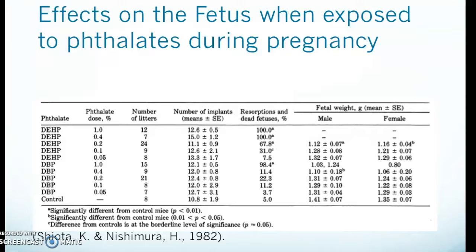Now I will talk about the graph. Starting on the left is the phthalate the pregnant mouse was exposed to, then the dose of the phthalate the mouse received, the number of litters, the number of implants, and the percentage of resorptions and fetal deaths. What I really want to point out is that at a high level of DEHP and DBP, the percentage of fetal resorptions and deaths was statistically significant. This ultimately allows us to conclude there is a dose-dependent relationship, and at higher doses we see an increased number of fetuses not surviving.